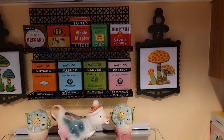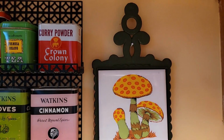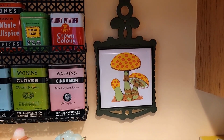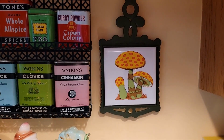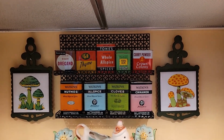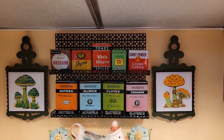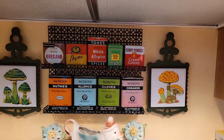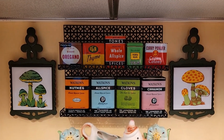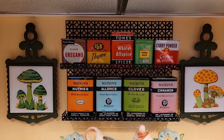The two trivets actually have a green metal base, not black. Hopefully you can see that, but I was very fortunate to find the pair. That was really nice, and I thought I would save them for spring, like a March video, but I guess I didn't have them out here, or just didn't get to that. So I really like those.